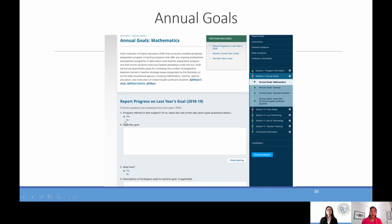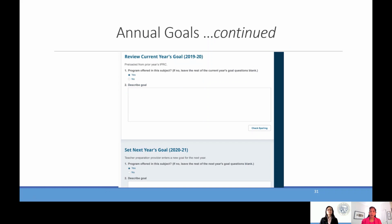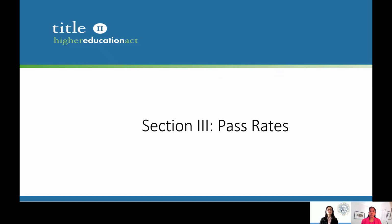So if you have a math program, it's a program offered in the subject. So you will check yes, describe your goal. Here again, it's open-ended. You can say we want to increase 5 math teachers, we want to enroll 5 science teachers, whatever your goal is. And did you meet your goal? Yes or no? And describe the strategies to achieve goals. So now it is again pretty straightforward. And this section asks for last year's goal, current year's goal, and next year's goal. Again, this is for teacher shortage areas, math, science, and special education.